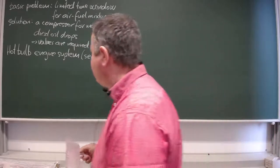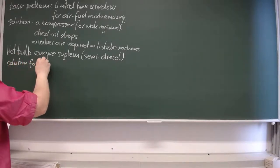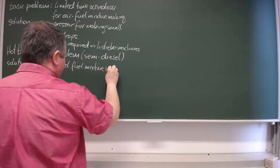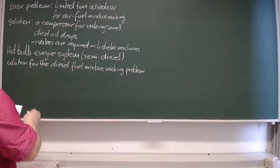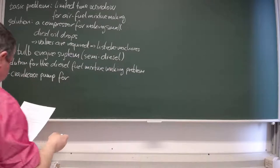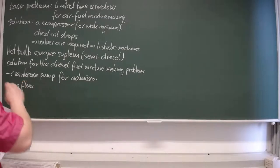And what are the specificities of these kinds of engines? The hot bulb engine system is a solution for the diesel fuel mixture making problem. How does it work? It uses a crankcase pump for admission. The gas flow is made through ports.